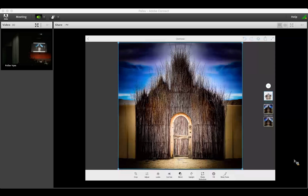Okay. Oh, time check. 6 minutes. Okay. I just wanted to show you. So did it save it to the camera roll? That has saved it to the My Creative Cloud folder called Photoshop.